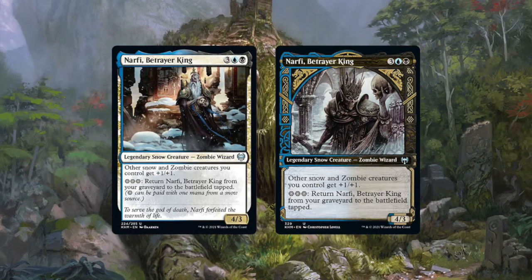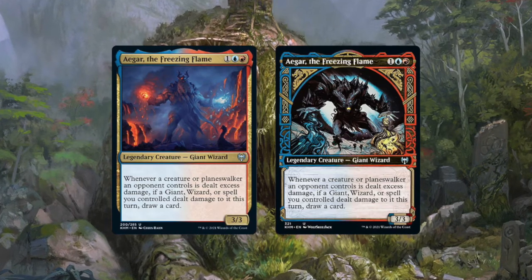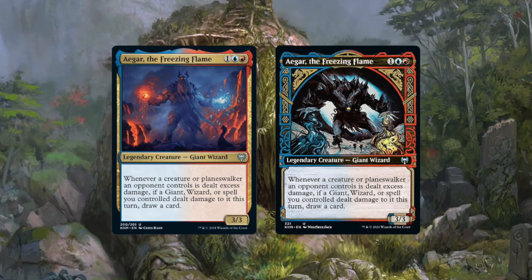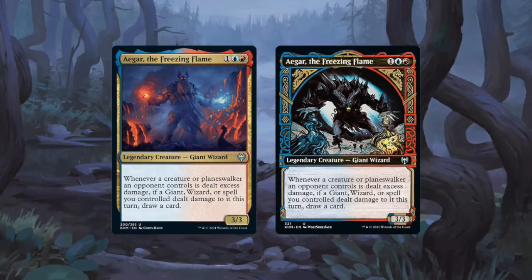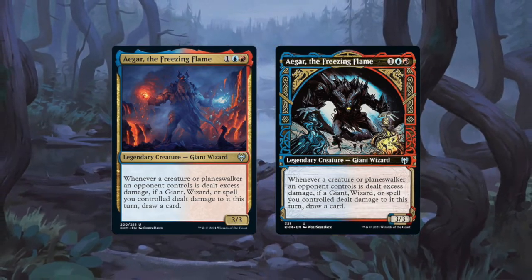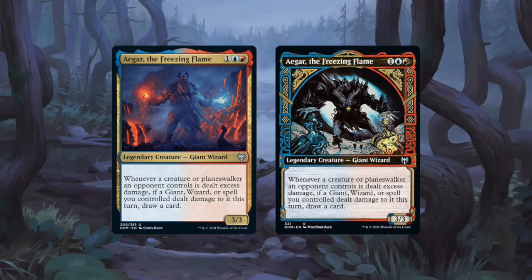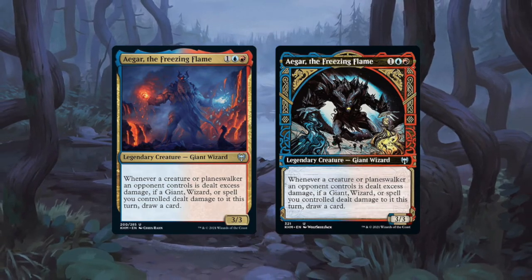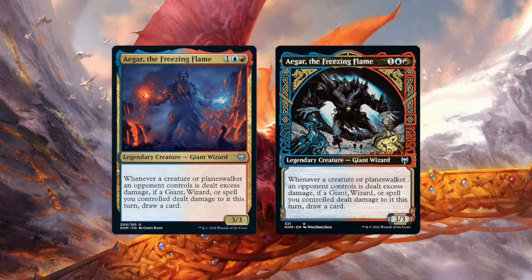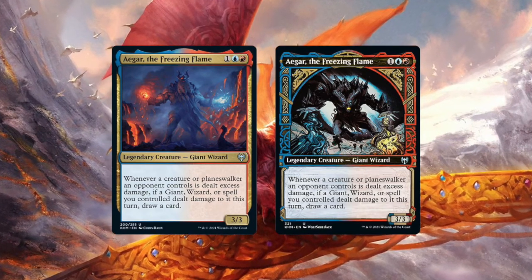Okay. Alright, our next commander is Agar, the Freezing Flame, 1 blue-red, legendary creature, giant wizard, 3/3. Whenever a creature or planeswalker an opponent controls is dealt excess damage, if a giant, wizard, or spell you control dealt damage to it this turn, draw a card. So it's a little bit complicated wording, but basically, if you do a bunch of mass burn spells, you're going to draw a bunch of cards.